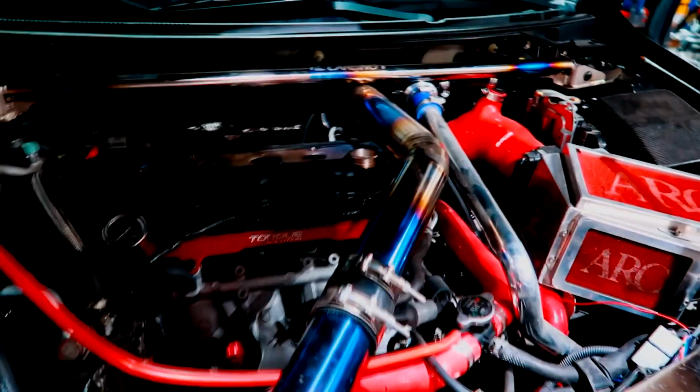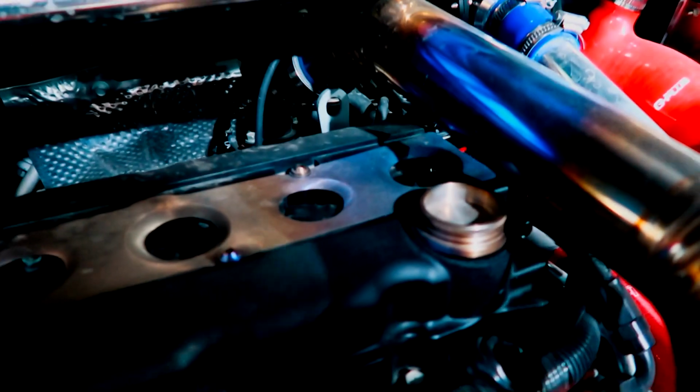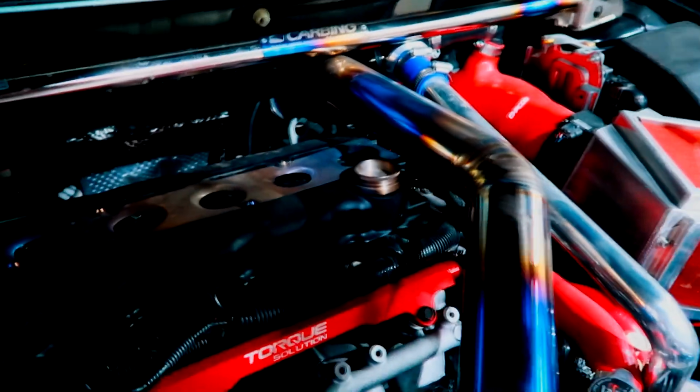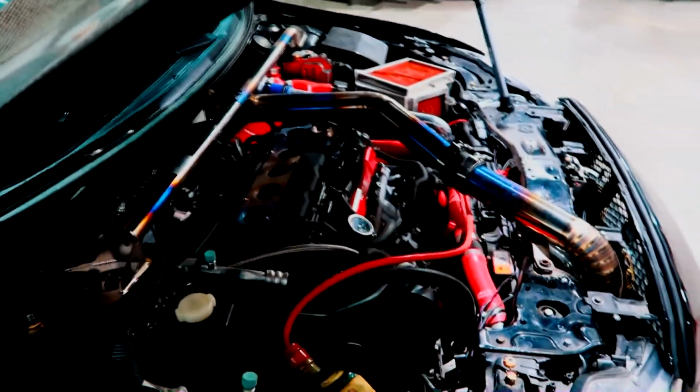Let's see what else we have here. Pretty recently, at the start of this year, I also put on the Chasing J's titanium oil cap. So I love my titanium stuff in the engine bay. This is a theme I decided to go with. And then if we jump right to the turbo stuff, let's get right to that.